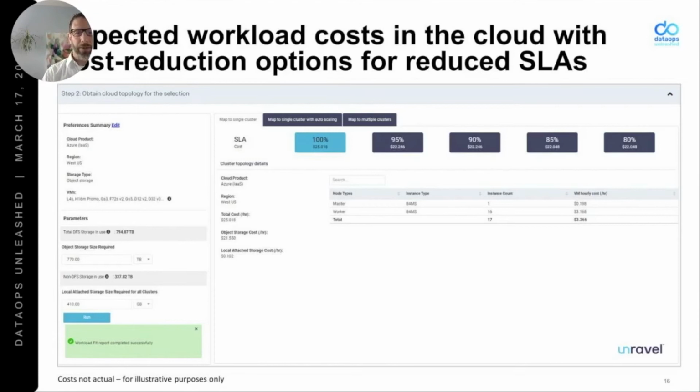Now, the costs here aren't actual. These are for illustrative purposes only. But what you can see here is I've used the Unravel tool to try to understand what the workload when migrated to the cloud looks like in terms of cost, and also understanding, are there ways that I could reduce the cost of that workload running in the cloud if I might not need to keep the same SLA that I had when that workload was running on premises?